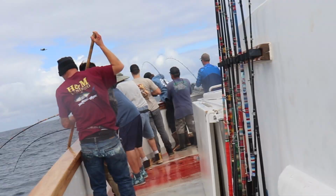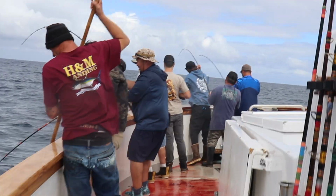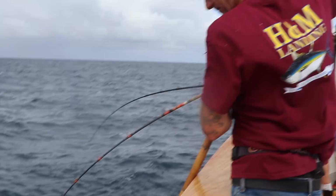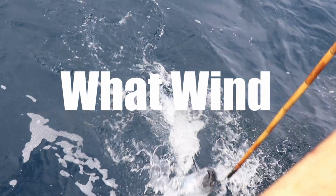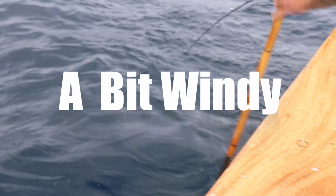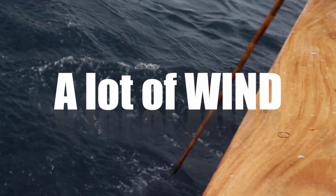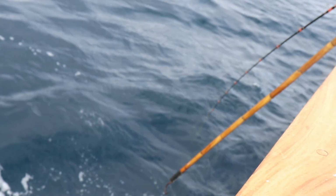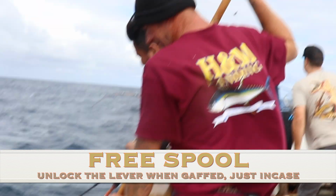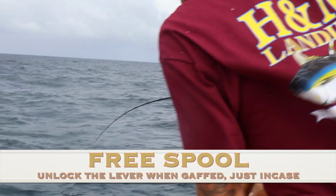Oh, boy. Worked our way up to the bow here. Look how bloody it is up here. Whoa, sorry guys, sorry. Let's work together, look at that. Oh, that's a chunker. That's a chunker. Right in the thinker. That's why you keep it in free spool. That's exactly why you keep it in free spool when it hits the gas.